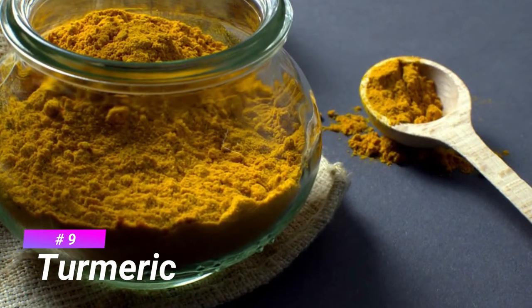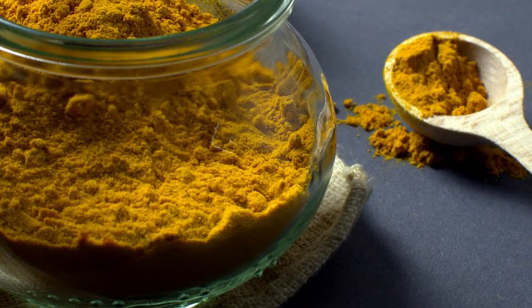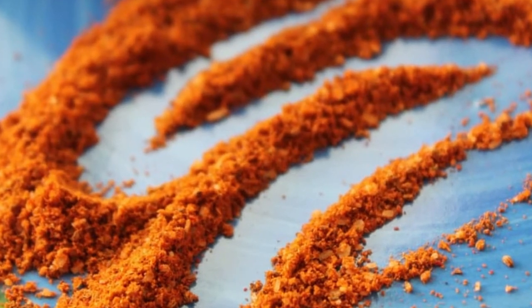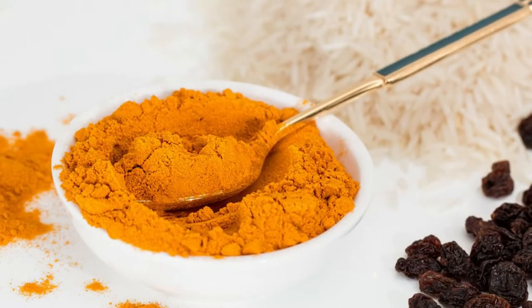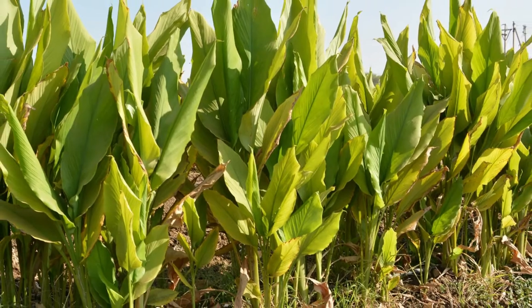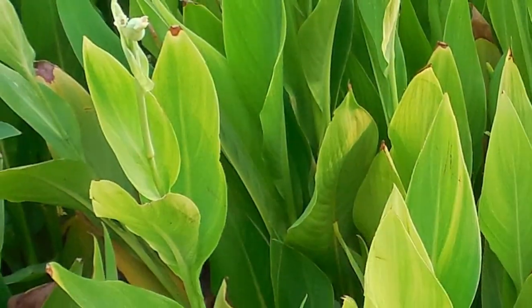Number 9 is turmeric. Turmeric is a flowering plant, Curcuma longa, of the ginger family, Zingiberaceae, the roots of which are used in cooking. You may know turmeric as a key ingredient in many curries. But this bright yellow, bitter spice has also been used for years as an anti-inflammatory in treating both osteoarthritis and rheumatoid arthritis.